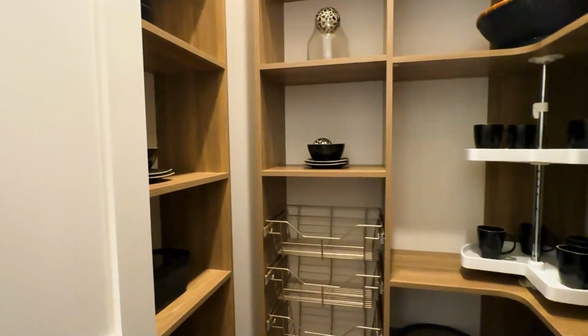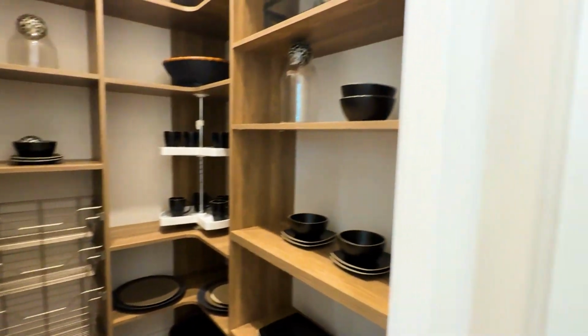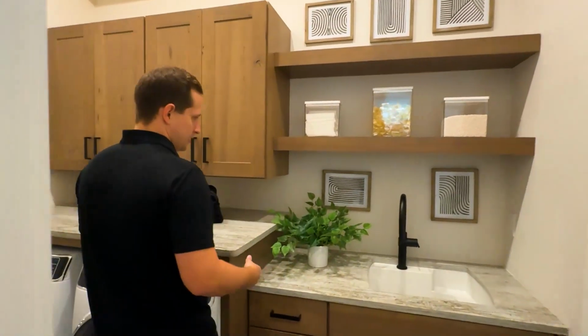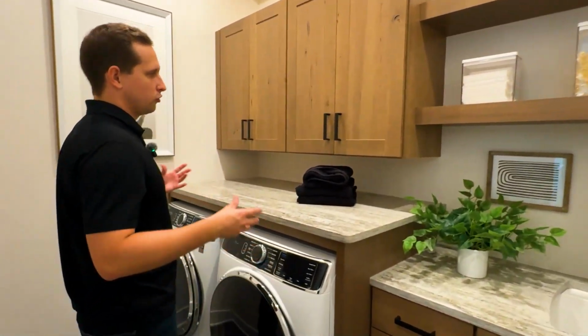And so overall, I would say it's a pretty good sized space. One of those things that you could always use more. You can never have too much space here in Florida, but overall they did do a good job of really just maximizing the potential of the space. And off of our pantry is our laundry room.